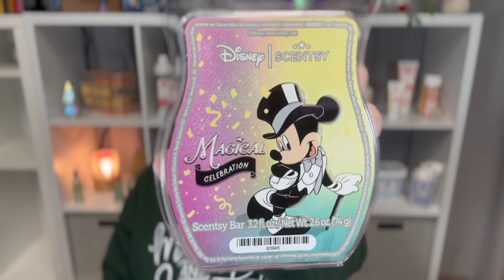And then Disney's 100th anniversary celebration products, which I believe is this one, which is Magical Celebration. It's a fruity scent and it's described as larger than life orange, red berry, and sweet peony. Peony? Is that how you say that? Capture the wonder of the happiest celebration. I have not warmed this yet.